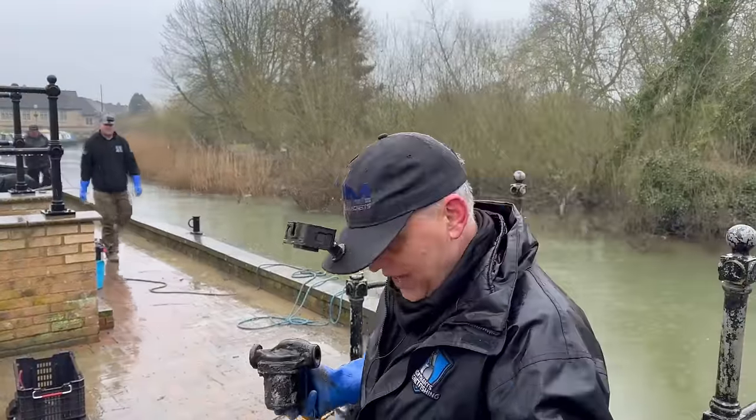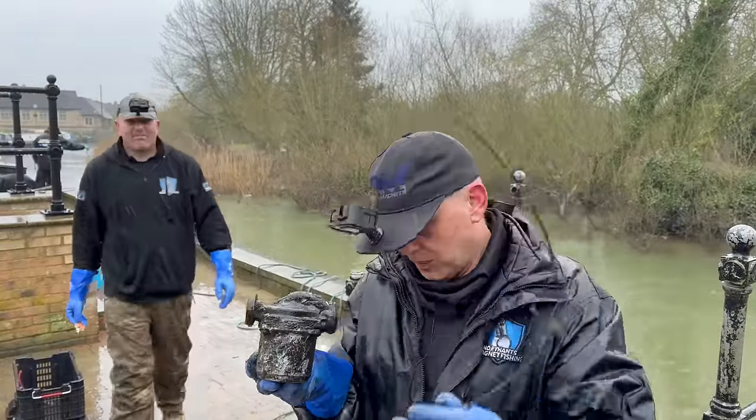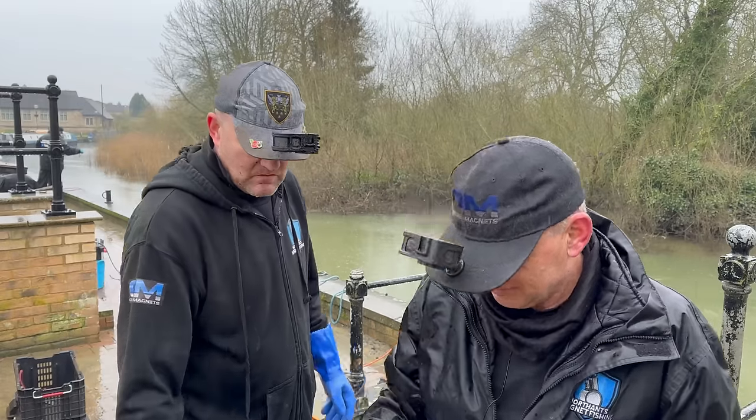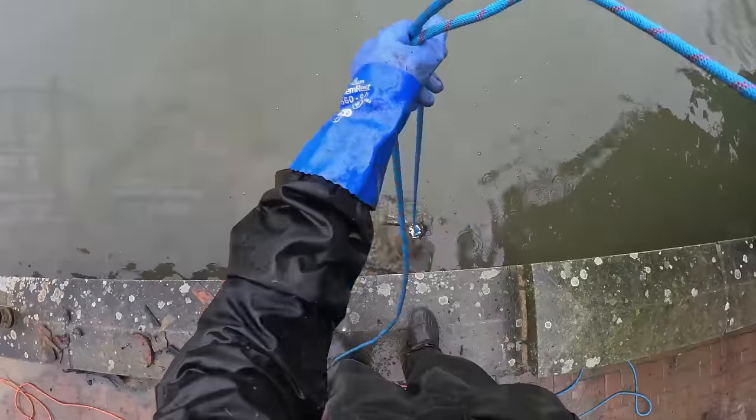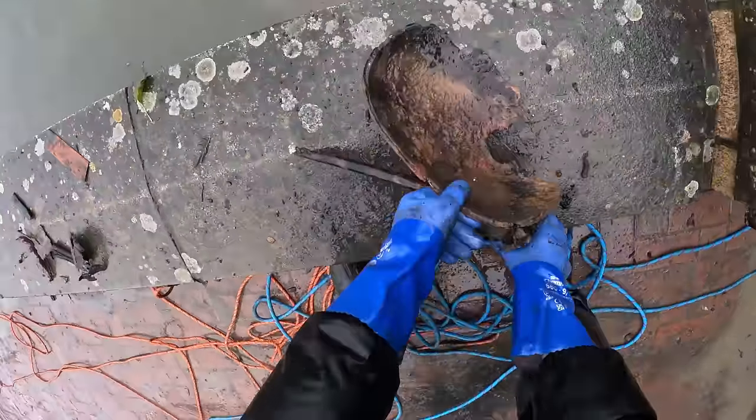So in my mystery bag was a mystery pump for some reason. Oh, and a bike lock. It's all in the edge here, mate. I think so, yeah.